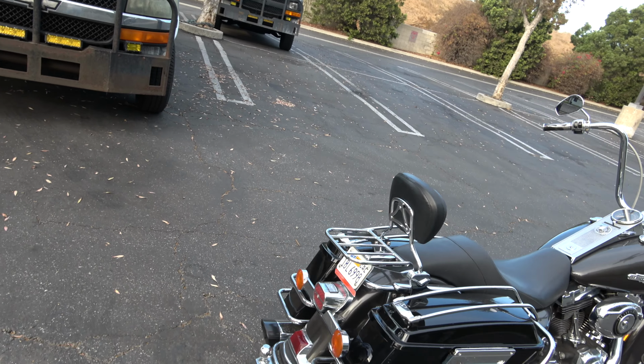It's got about 68,000 miles on it. Sometimes this thing shows, sometimes it doesn't. It's got a new battery. Hopefully the battery is still charged.